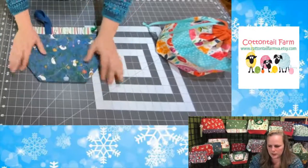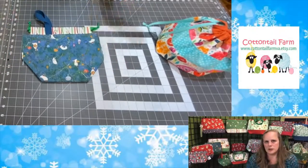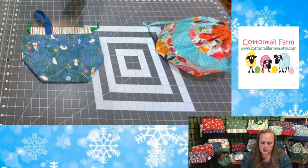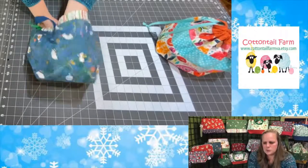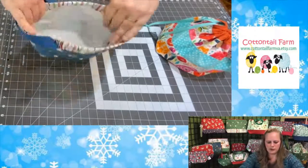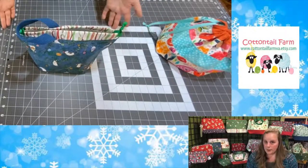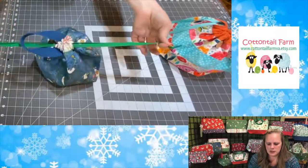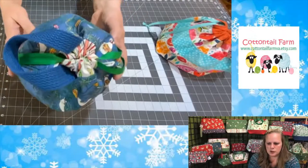They fold perfectly flat. These are interfaced a little bit differently just because you do have to drawstring them and the fleece doesn't like to drawstring super well. So they're interfaced with a lighter fabric. They fold very flat. They will stand up when they're empty. They have ribbon as drawstrings. They pull super, super close, tight, closed.